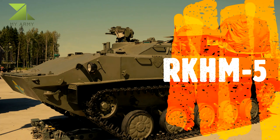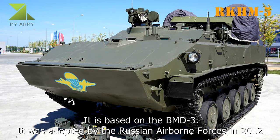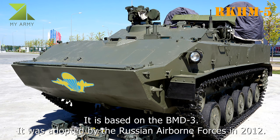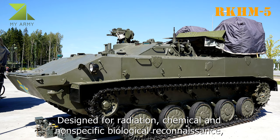RKHM-5. The RKHM-5 is a chemical reconnaissance vehicle for the airborne forces. It is based on the BMD-3. It was adopted by the Russian Airborne Forces in 2012. Designed for radiation, chemical and non-specific biological reconnaissance, ensuring the transfer of reconnaissance data to the automated troop control system.